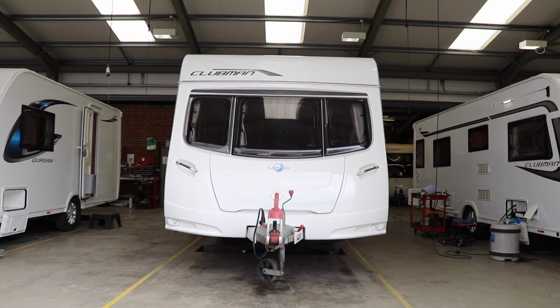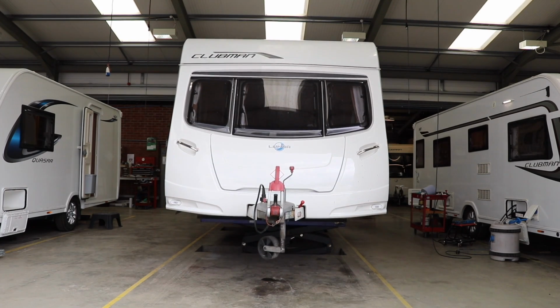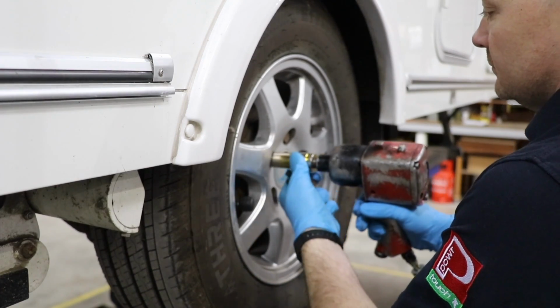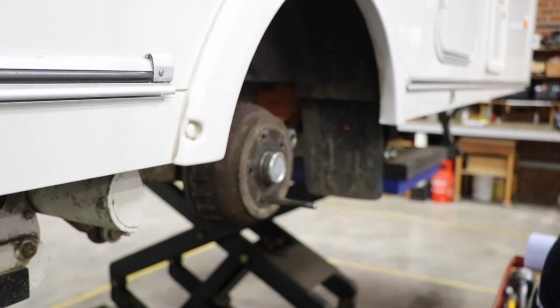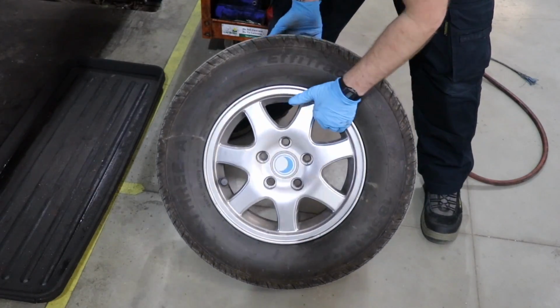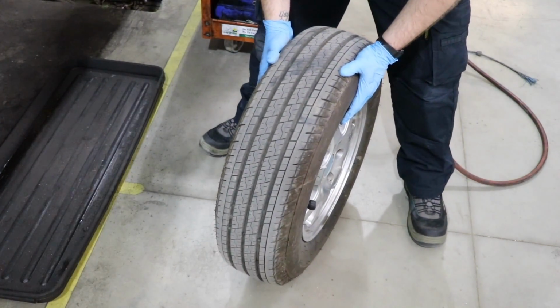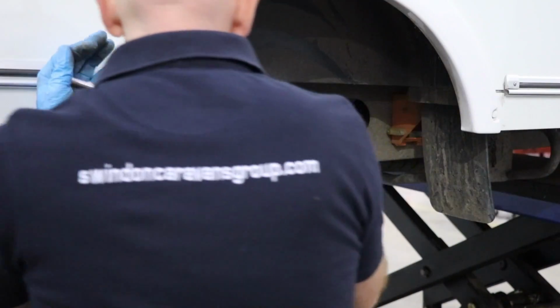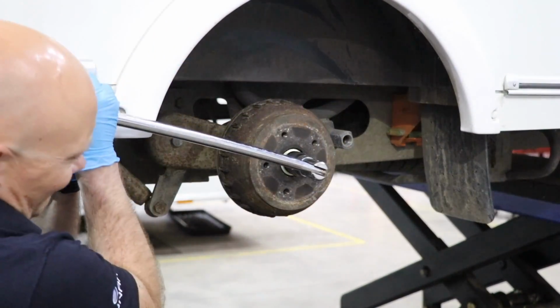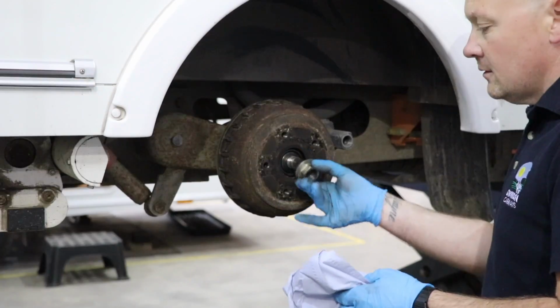With the Caravan safely attached to the hoist, it's lifted into the air, and as Ray rightly stated, it starts off with removing of the tyres. A visual check of the tyre condition, the sidewall, the tread, and a date code ensures that they are still roadworthy. Now Ray is removing the single-use nut. Once removed, this nut is discarded.